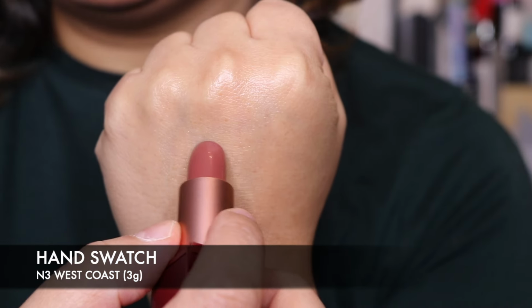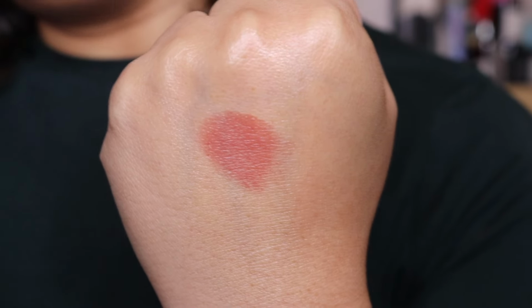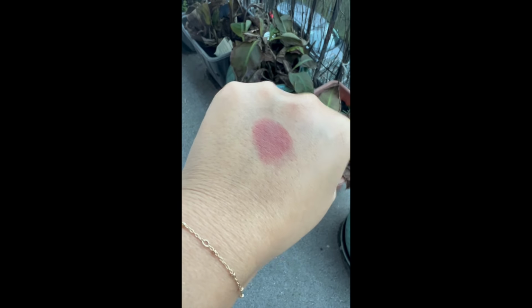So let's do a quick hand swatch of this shade. Beautiful. Kind of got like almost a reddish brown going on. I'm very excited. Let's put this on together now. Oh, that's so pretty. And I see why I picked this liner now, because it just goes. Feels very moisturising, the lipstick. And this shade is just gorgeous. Such a gorgeous shade.